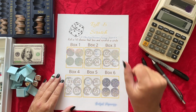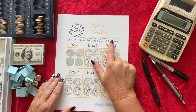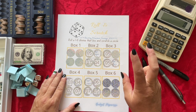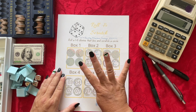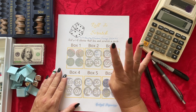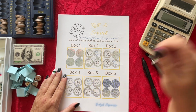But anywho, the Roll and Scratch Savings Challenge is a challenge that is going to help me to save $100. So I have committed to unscratching 4 scratchers. Oh, I just spit on my paper. Gross. I've committed to scratching 4 scratchers a week. So let's see where 4 scratchers take us.